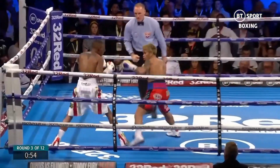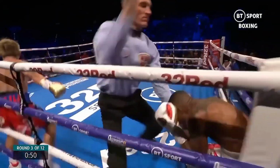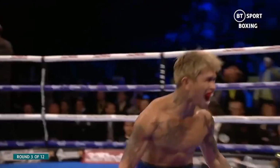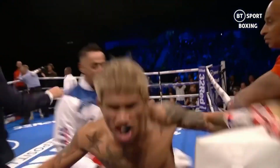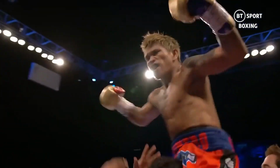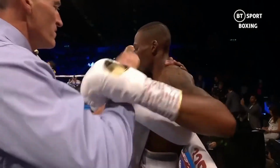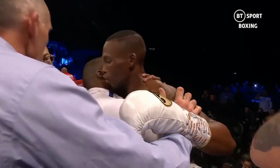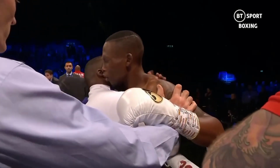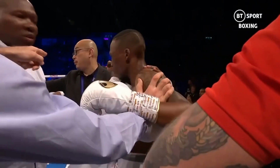Referee asking, is he okay? Casimero wants to finish it right here, right now, and finish it he has. The title changes hands in sensational fashion. Zolani Tete stopped by John Riel Casimero of the Philippines, and the big South African favourite suffers a defeat which was simply not expected, no way.